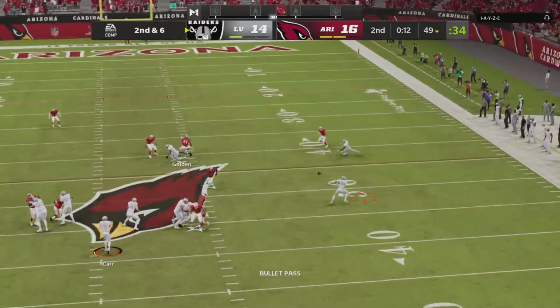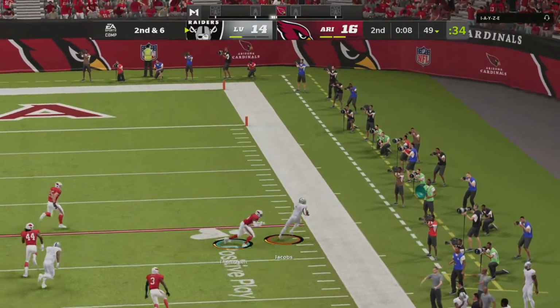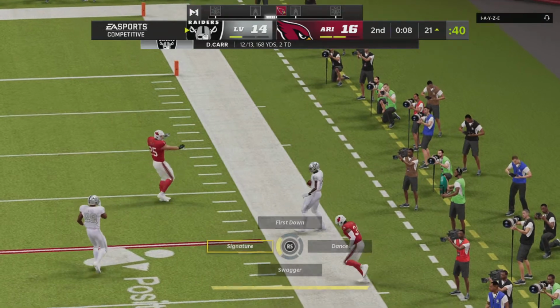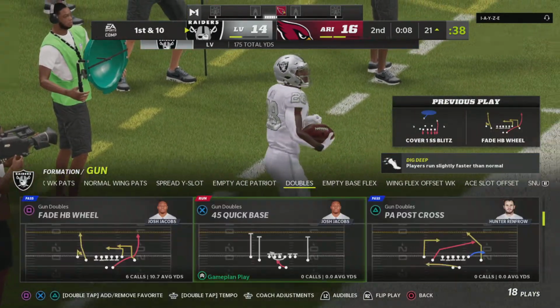Throwing again on second down. Carr, he finds his man complete. It's Jacobs. He's going to go out of bounds, but he takes this one down just shy of the 20. A big play there for the Raiders.